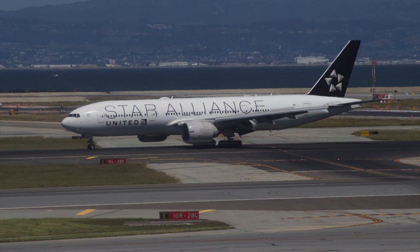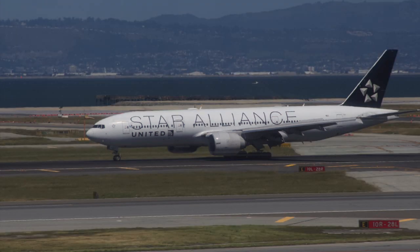So that is a former Continental airplane right there. She had just arrived from Munich, Germany as flight 1905, and this aircraft is registered N78017. Really nice to see a Star Alliance 777 with GE90s.